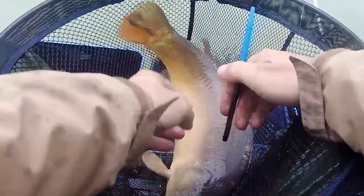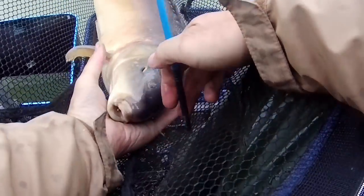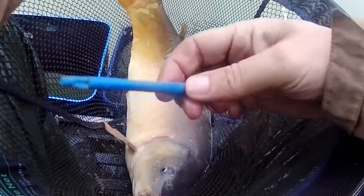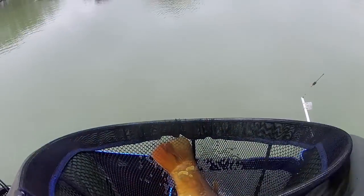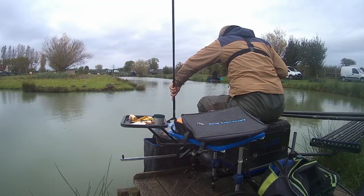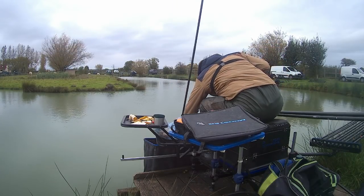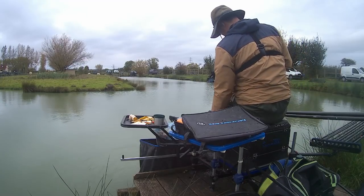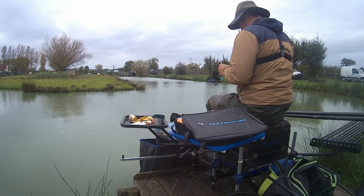He's only just hooked. I can't quite get my fingers on it, because I've got quite big chunky fingers. I'm going to give him a quick wave with the scales. Yeah, he's over 10. He's at 10. So all of a sudden I've gone from having 20 something to having 30 something.